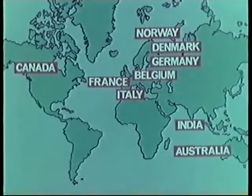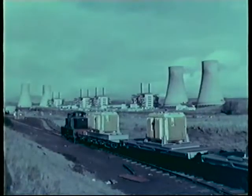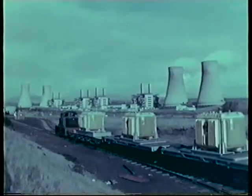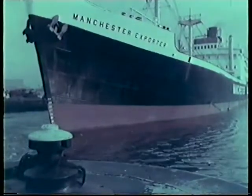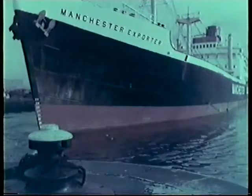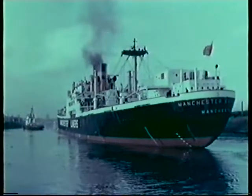In addition to reprocessing, the authority also offers a worldwide service for the transport of irradiated fuel, whether by road, rail or sea. A shipment from Canada involved a journey of nearly 7,000 miles, including 2 transatlantic crossings.